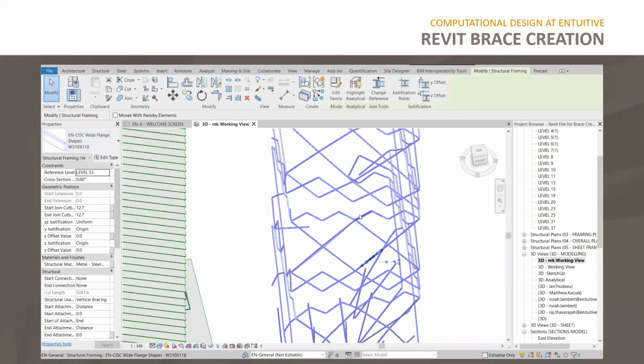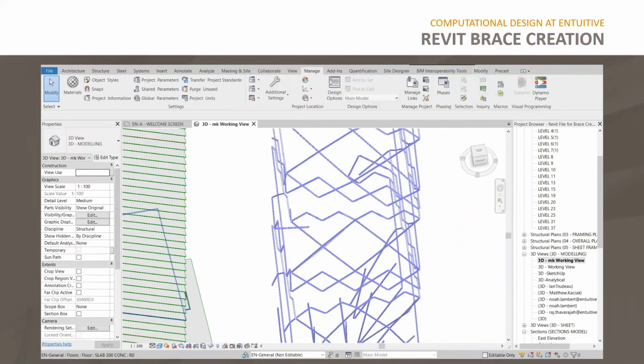Again, not all the structure, but all the information that we classified is now available in the data table for us to be able to use to help with our design. And that is our only Dynamo example today.